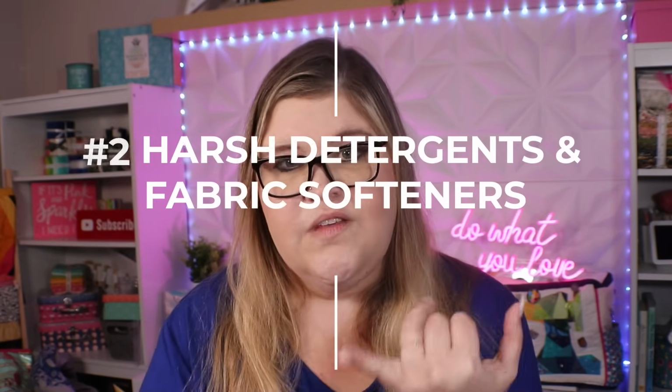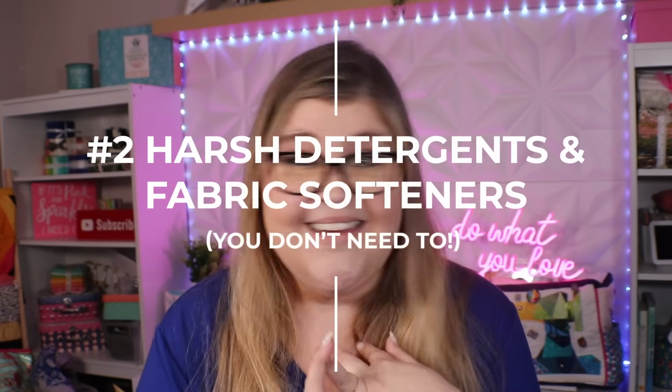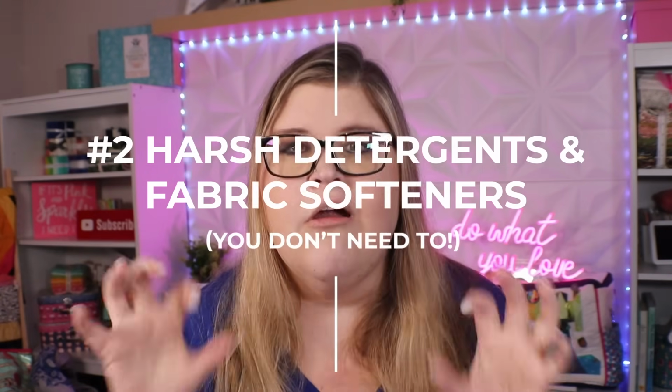Let's look at mistake number 2, and it really goes hand in hand with mistake number 1: using harsh detergents and fabric softeners on your quilt when it isn't necessary. Our quilts are already soft. We made them that way. Harsh detergents and fabric softeners can wear down the fabrics on your quilt, and it can make them look prematurely old. Now, if you're going for that vintagey vibe that looks like it's 60 years older than it actually is, it could work in your favor.